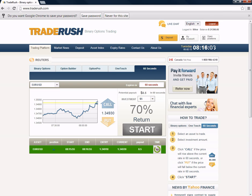So for those of you who are new to binary options trading, the idea is pretty simple. The trader is predicting whether the market is going to go up or down, and he or she gets a fixed rate of return on their investment. So we see with this $5 investment, we have a 70% return. On $5, that means $3.50 net profit. Actually, $8.50 return, a net profit of $3.50, because you have to take into account the initial $5 investment.